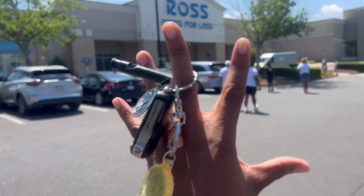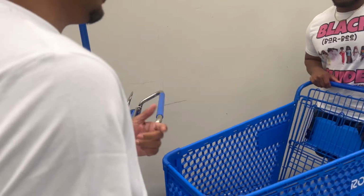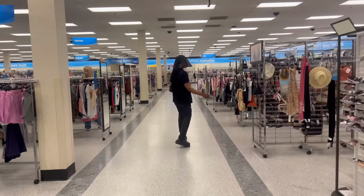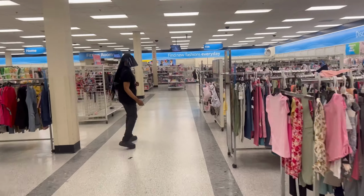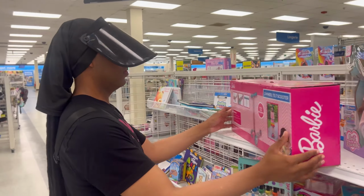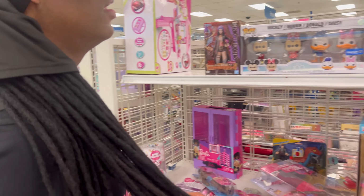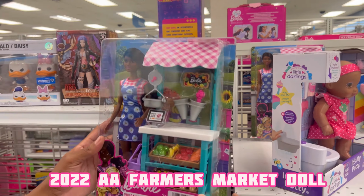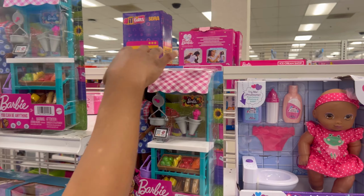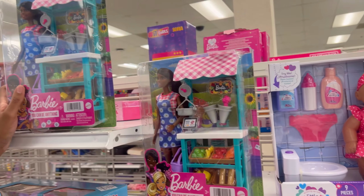And here we are, our fifth and final location. Hurry up! Let's go! Barbie, you can be anything. The AA Farmer's Market doll. Twins. Or should I say Tia and Tamara? Happy birthday.